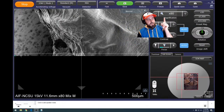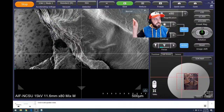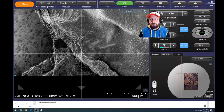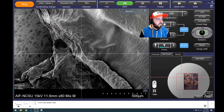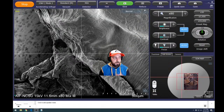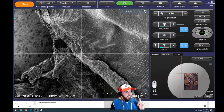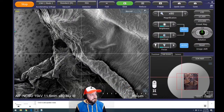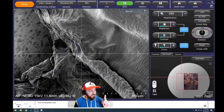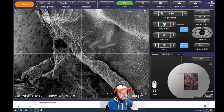Right here is our magnification bar. That tells us how much bigger what we're looking at over here is than real life. So this image is 80 times bigger than what it is if we were to look at it with our own eyes. Down here on the data bar, and I'm sorry, I can't really put my whole arm up, I can do this. This is the scale bar. From this dash to this dash, that distance is 500 microns, which is about half a millimeter.